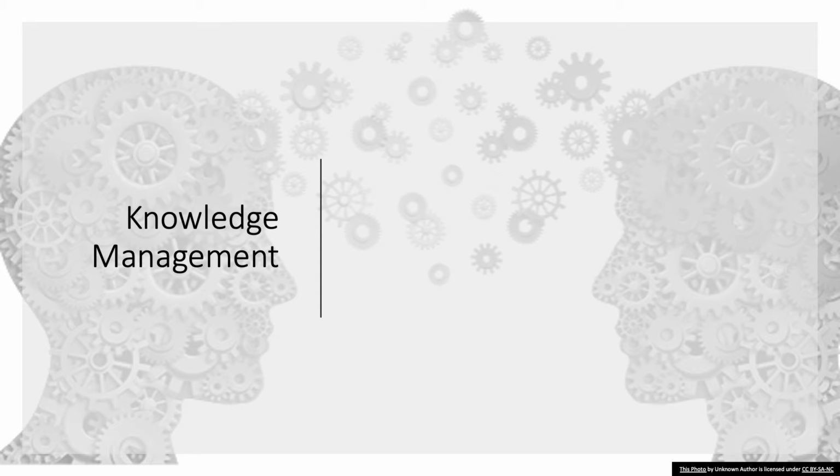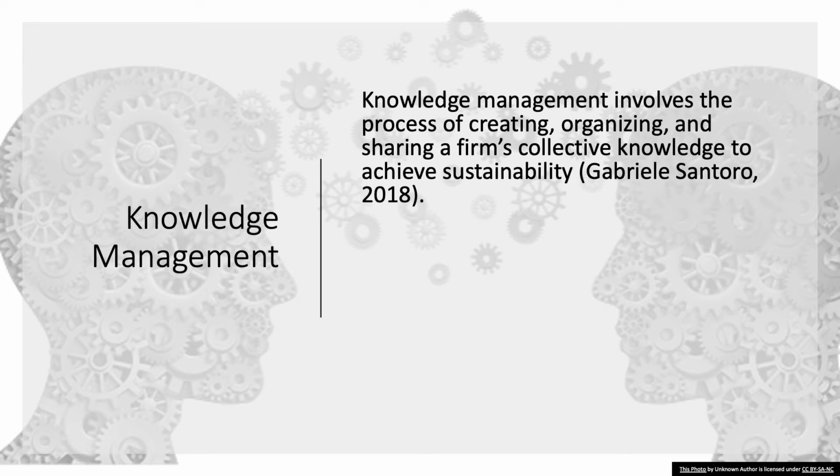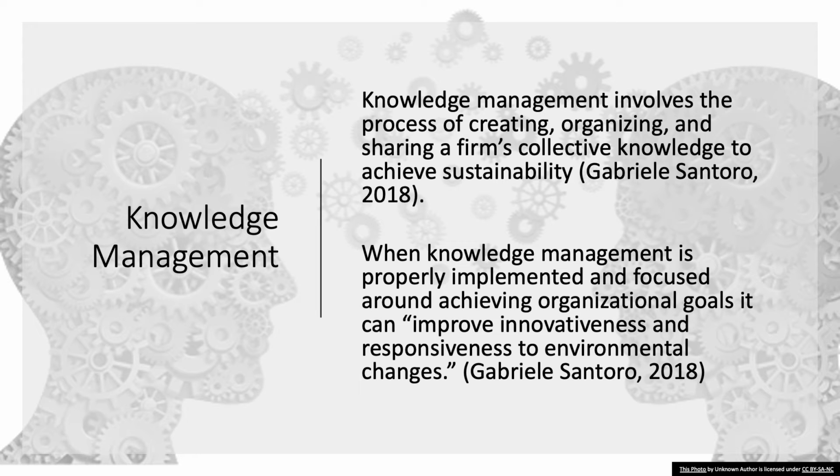So first thing we want to talk about is, what is knowledge management? Well, knowledge management involves the process of creating, organizing, and sharing a firm's collective knowledge to achieve sustainability. When knowledge management is properly implemented and focused around achieving organizational goals, it can improve innovativeness and responsiveness to environmental changes. So in a nutshell, knowledge management involves all organizational knowledge, the storage of it, the creation of it, the retrieval, the dissemination of it, and the retirement of it when it is no longer relevant to the organization.